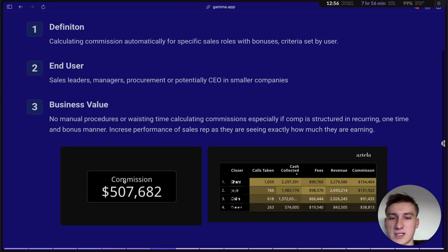Now, here's how it looks. The leaderboard is the previous example, and of course the commissions generated, which can be filtered by picking the specific sales rep you want to see.